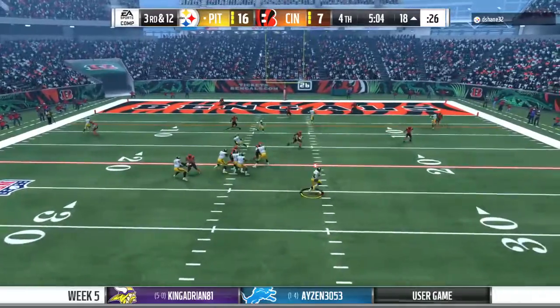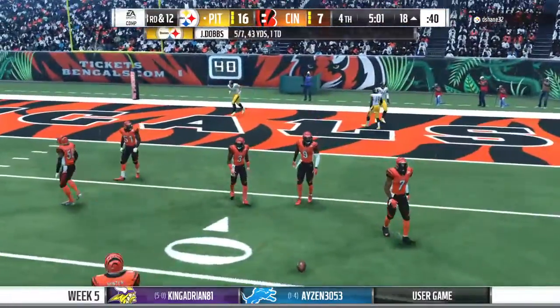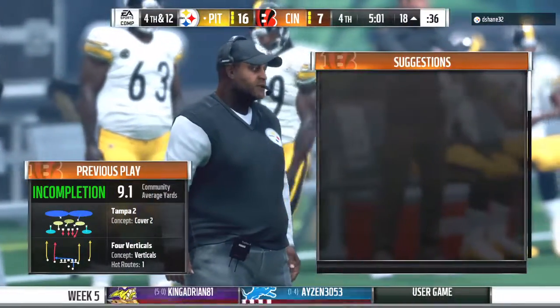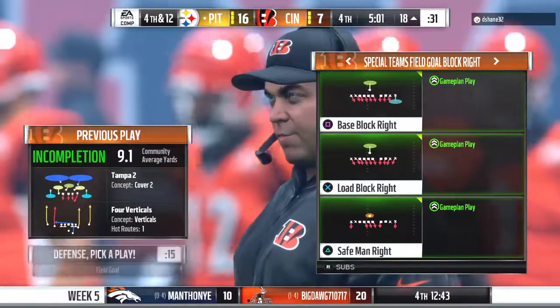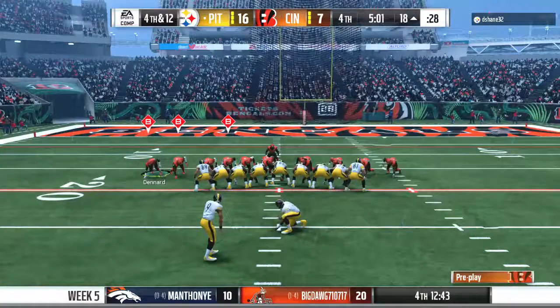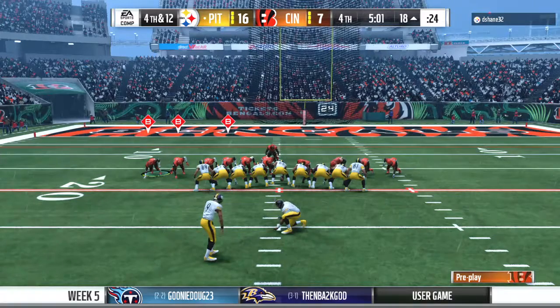From the shotgun, here's Dobbs. Escaping the pressure right. And incomplete. The contact made the ball roam free and brings up 4th down. I think that was a good job there defensively. They did allow them to drive all the way downfield, but once they got their backs to the goal line, they really turned up the pressure. Yeah, they let them get all the way down here. Now the field shrinks. They've struggled to convert, and that last incompletion brings up 4th.